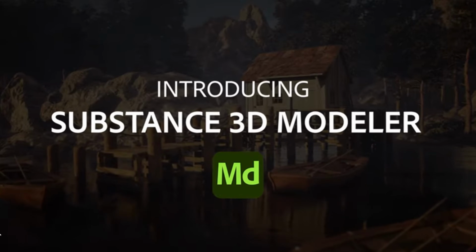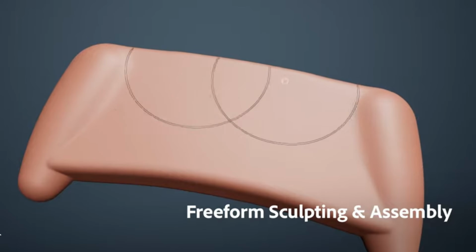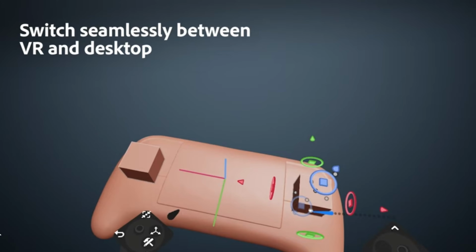So Adobe released the final version of Adobe Substance 3D Modeler a couple weeks ago. And if you don't know what that is, it's their desktop and VR hybrid sculpting modeling program. It does a little bit of everything, and it's gone through multiple incarnations. It was called Adobe Medium at one point. Before that, I think it was like Oculus Sculpting or something. It was a different company completely, and then Adobe bought it and they've been developing it.